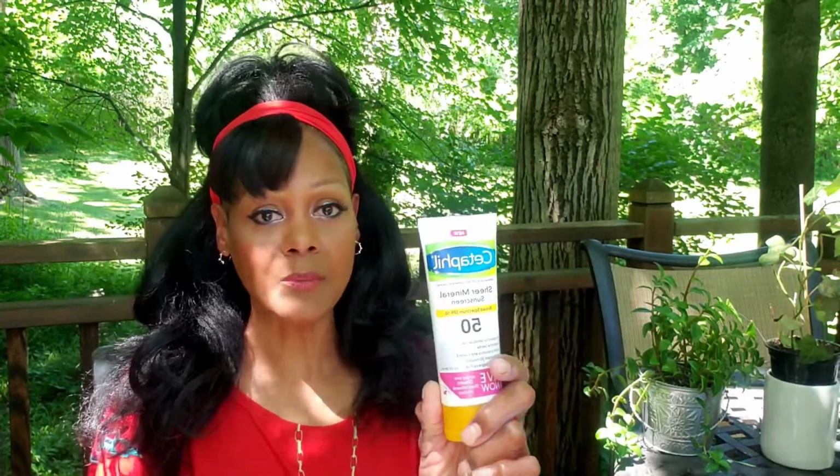Now, let's see. Am I covering everything today? Oh, another thing that I forgot to tell you guys about this kind, the mineral, it also protects your skin from allergy infection and from disease-causing germs, bacteria, and fungi. So that is definitely a plus for the mineral sunscreen. So this is the one that I'm going to go with, you guys, from now on.